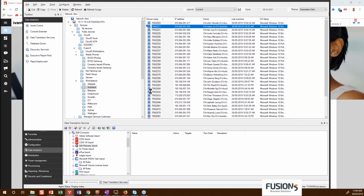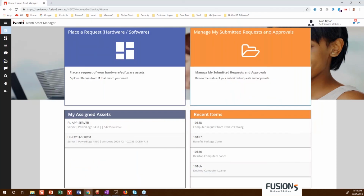The business guys would never see this. Your service desk people wouldn't see this. They would just interact with the assets once they're in the service management platform, right? So let me show you what that looks like.